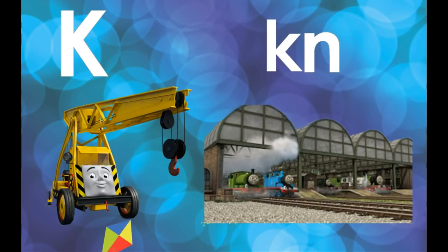What's that flying up through the sky? A kite. Kite also begins with letter K. Do you think it's just a K like Kevin? Or is it a KN like in Knapford Station? Kite. Kevin. Knapford. Yeah, kite belongs over here with Kevin.